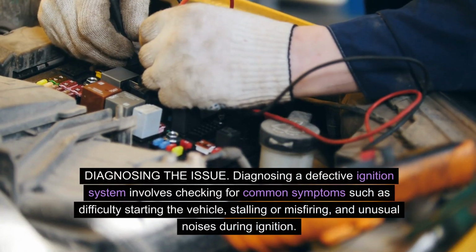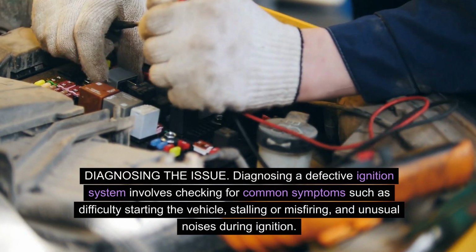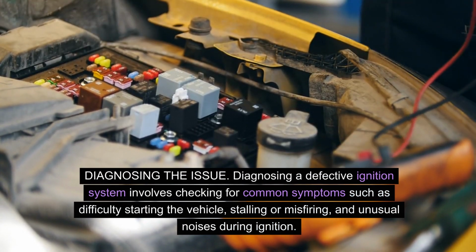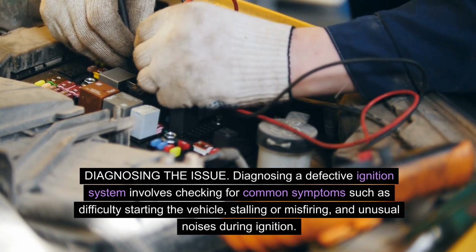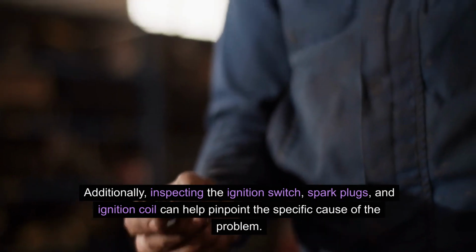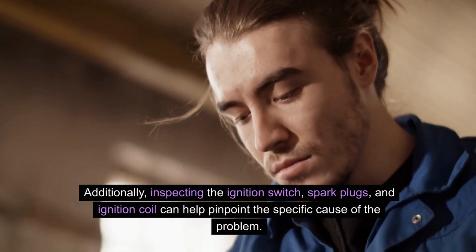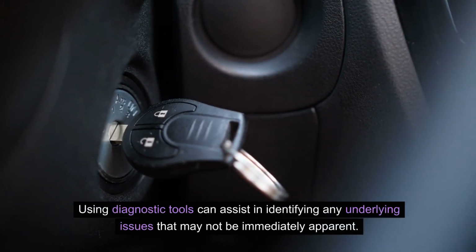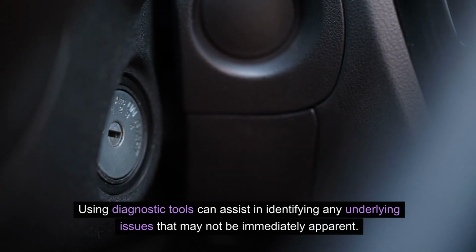Diagnosing the issue. Diagnosing a defective ignition system involves checking for common symptoms such as difficulty starting the vehicle, stalling or misfiring, and unusual noises during ignition. Additionally, inspecting the ignition switch, spark plugs and ignition coil can help pinpoint the specific cause of the problem. Using diagnostic tools can assist in identifying any underlying issues that may not be immediately apparent.